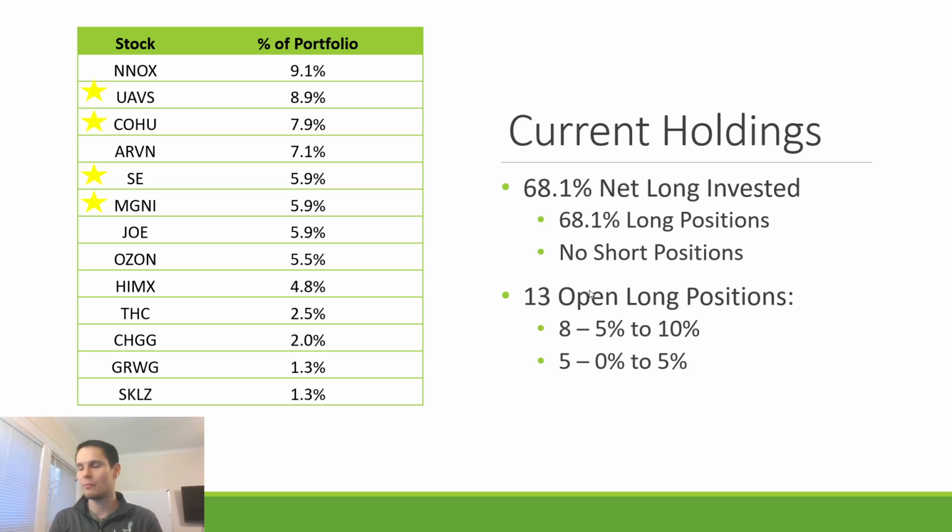And finally, we have my current portfolio. Right now, I'm 68.1% invested net long, and I don't have any short positions. Here are all the names with the percent of my portfolio. I have 8 positions between 5 and 10%, and 5 between 0 and 5%. A lot of the ones that are 1 to 2%, I've already taken a lot of profits on the way up, so those are all pretty solid winners. GOGO's up 51% from my entry.